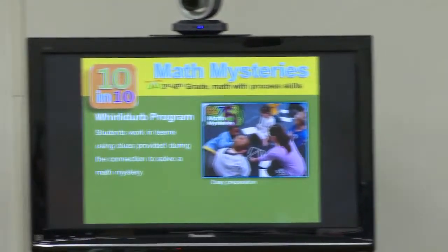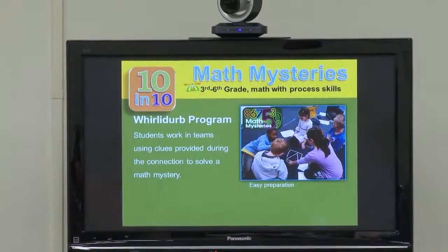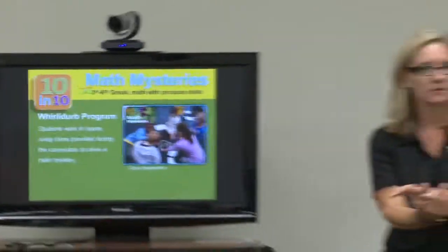They have a note-taking guide, come to us, and divide into groups. I have all the clues for the math mystery, and I give a clue. Kids take notes on it and try to figure it out. This is stick figures, where they're working with popsicle sticks. We also do it with 1-inch cubes. We have a Build It.